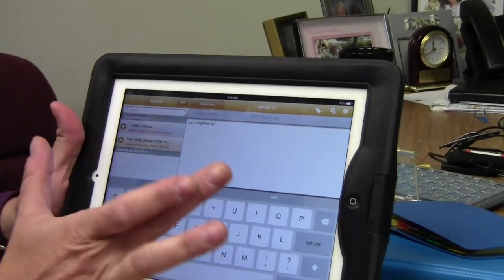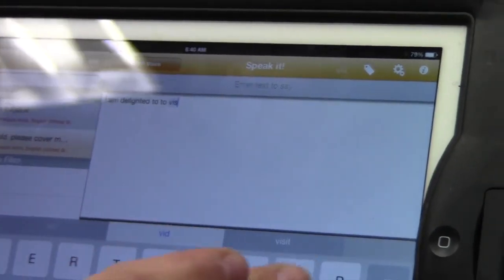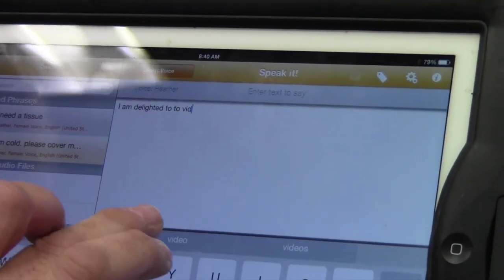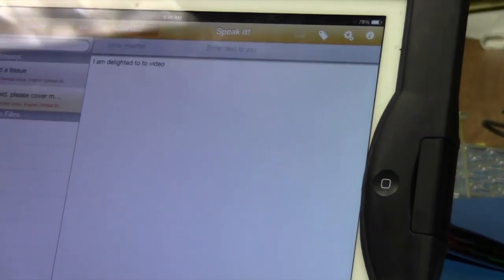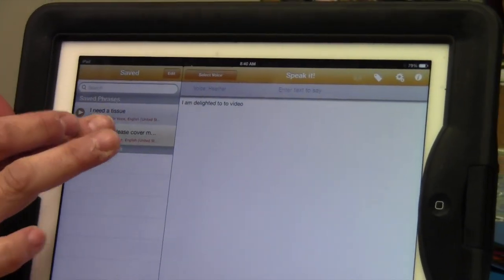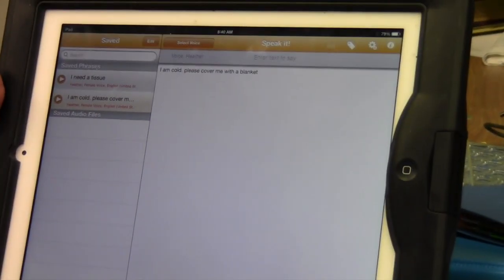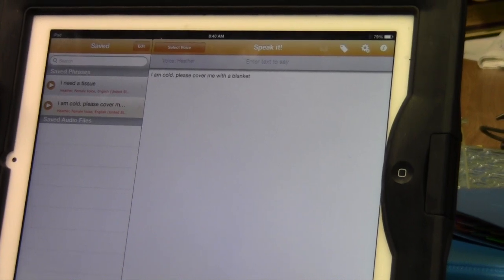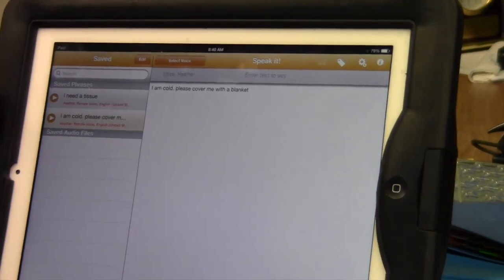So you can type, I am delighted to video. And see, there's only word prediction, there's only 3 words that are predicted here. All right. And then we can speak it. I am delighted to video. Okay. And again, this allows you to say frequently used phrases and sentences. This one says, I am cold, please cover me with a blanket. I am cold. Please cover me with a blanket. There are male and female voices on both speakit and Verbally.